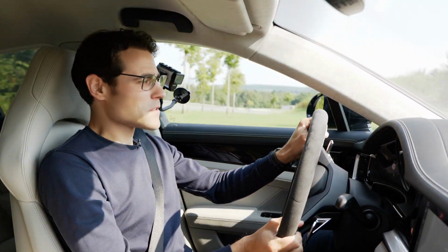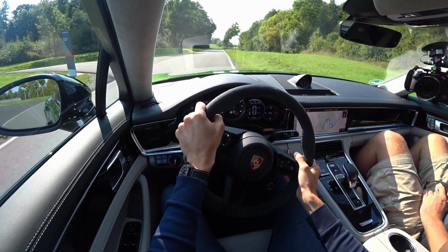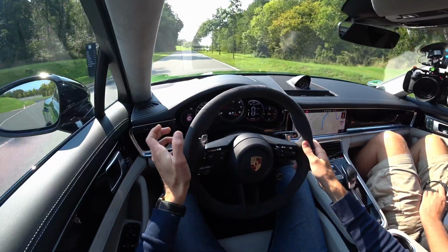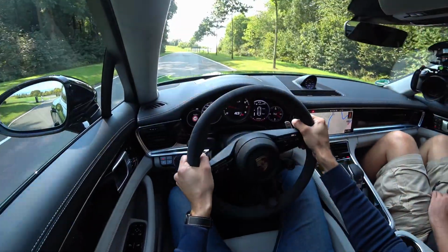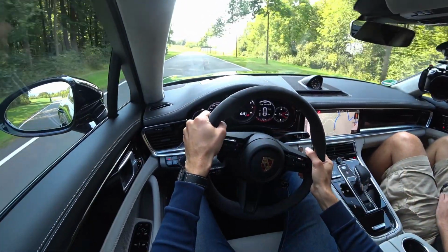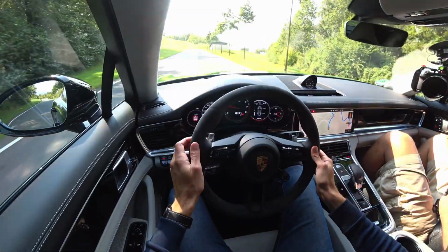Starting with some countryside routes alongside the racetrack and then also driving outside. And this is really the thing about this vehicle: adaptive air suspension. And although 21-inch wheels are mounted, it's still fairly comfortable. Yet at the same time, with this new steering setup, even crisper. And you see here it's so precise from the steering.